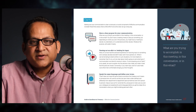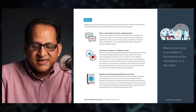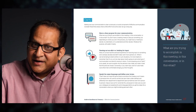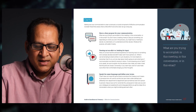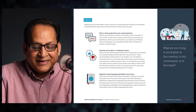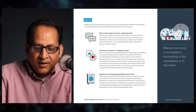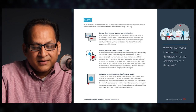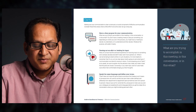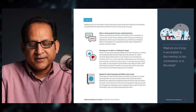B. Passing out an edict versus looking for input. Many of us have had the awkward experience of receiving input on something we've already decided and didn't really want more opinions on. While it can be tempting to blame others in such situations, it's more helpful to remember that it's on us to be clear about what's going on and what type of communication we intend to receive in return. If you're passing out an edict, so to speak, be sure to explain why the decision was made, but make it clear that the polls are closed. Conversely, if you want input, ask for it and make sure others feel comfortable bringing you their thoughts. C. Speak the same language and define your terms.